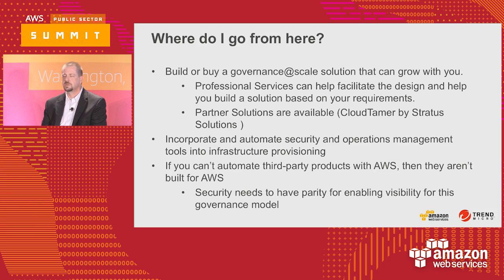Security and compliance tools, configuration management tools need this type of visibility parity to what we're creating with AWS in order for this model to really provide the maximum value for organizations.